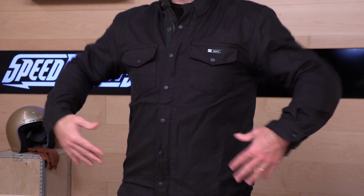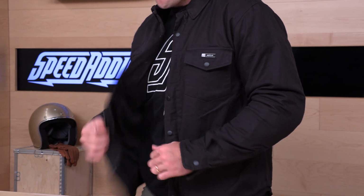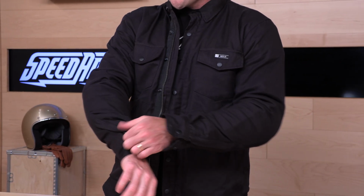So in terms of pockets, you don't have any sort of pockets down low. You just have 2 chest pockets, okay? And these are just snap, really basic stuff here. You get a zipper and snaps to secure the jacket. So we'll go ahead and open it up and show you the inside. Down here on the cuffs, you do have a zipper on the cuff that you can open up to get a little bit more airflow or to get it on and off easier, okay?